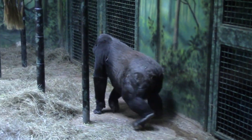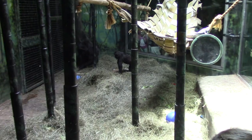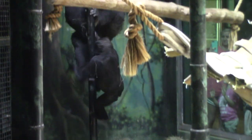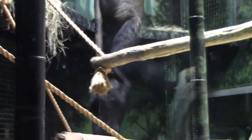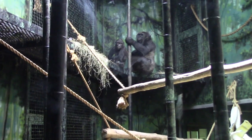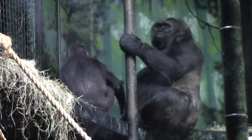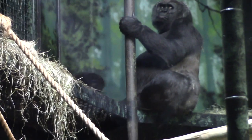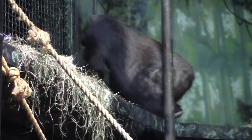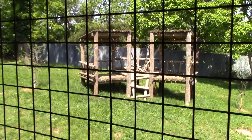All right, this little side enclosure has the mommy gorilla. Then you see the baby. The baby is 3 years old. Climbing up with the mommy. The gorillas do have an outside play area, a place to climb and relax.